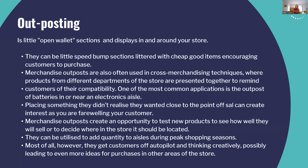Placing something that customers really didn't realise that they want close to the point of sale can create interest. So we have that opportunity while we're farewelling our customer just to have that little outpost product there that our customer might take with them.